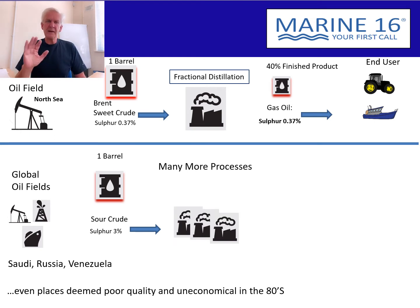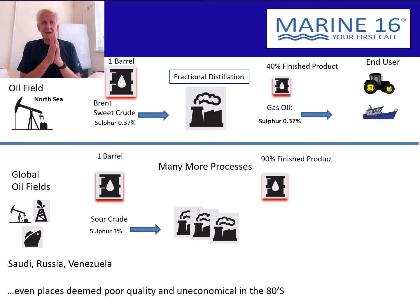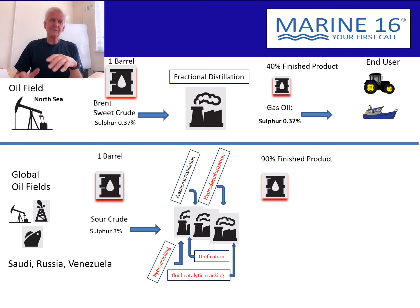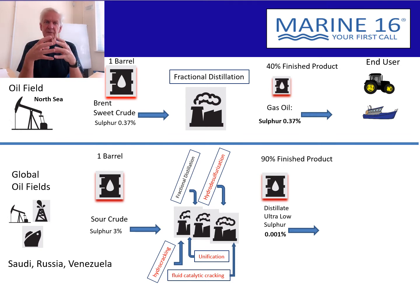It has to go through many more processes, not just the fractional distillation, and in the end, we now get 90% finished product from that 1 barrel of what is now sour crude. That is 50% more than we were getting in the 80s. It still goes through a fractional distillation unit. It goes through a hydrodesulfurization unit, a hydrocracking unit, a unification. It goes through fluid catalytic cracking. It goes through many more processes, not just those, to get in the end a low sulfur distillate, ultra low sulphur diesel of 0.001%, 10 ppm. Now, bearing in mind that's come from 3% to 0.001%.